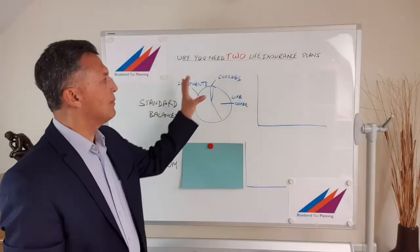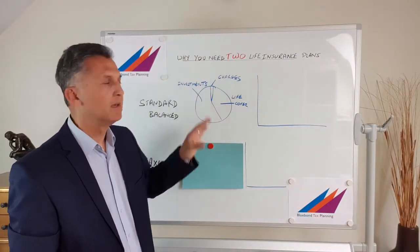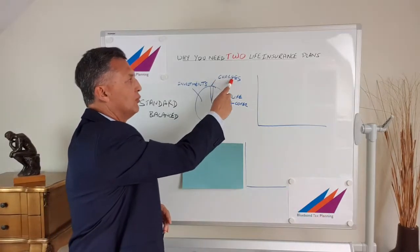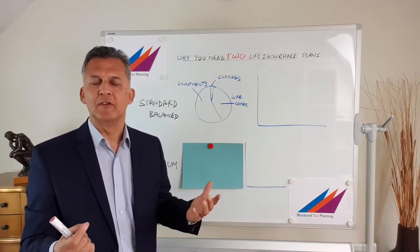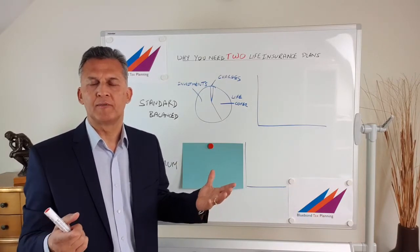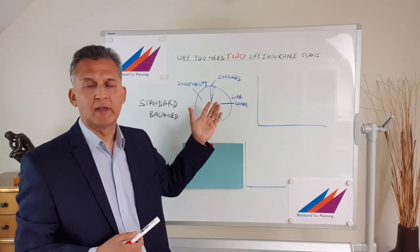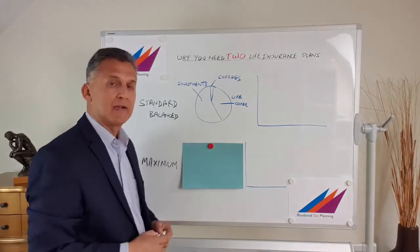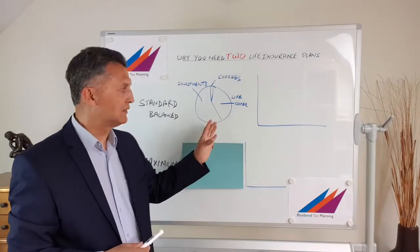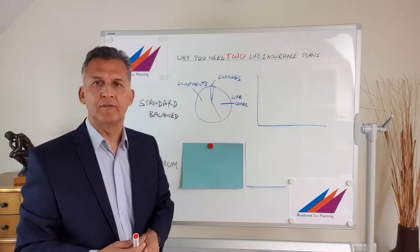Okay, so if we were to look at the premium, let's say look at it as a piece of cake, you'd have a small slice which was taken out on an ongoing basis for charges, and that's relevant to the different companies that provide the cover, etc., and whether commission was being taken out of the plan or not. Then you've got an element of life cover, and we'll explain how that works in just a second. And then you've got an element of investments.